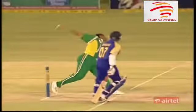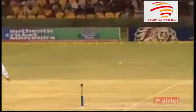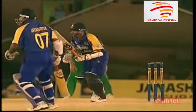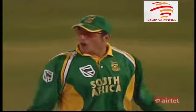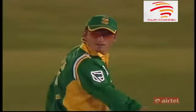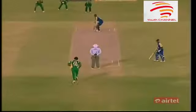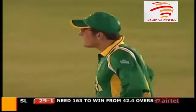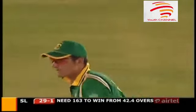The other night, or the other day rather, his first ball he picked up a wicket. This time someone's got to pick it up from the gutter. Terrific shot from Marvin Atapattu. I don't think he's happy. Drive balls, that was what he said. Big appeal. That's what Jones was looking for Ntini to produce.